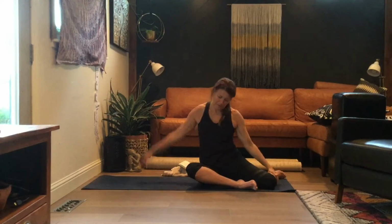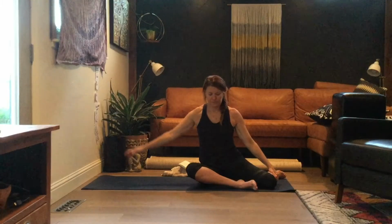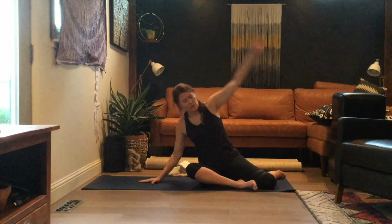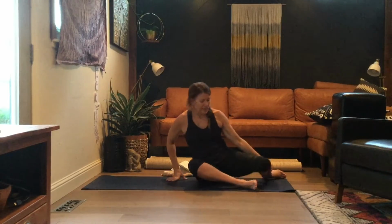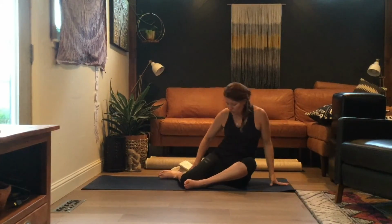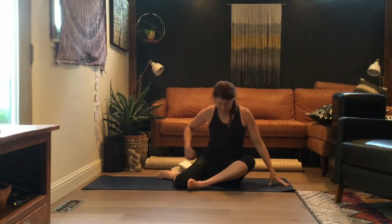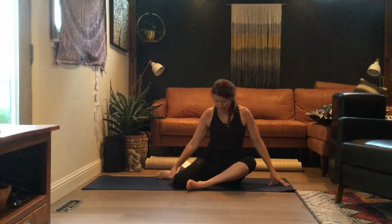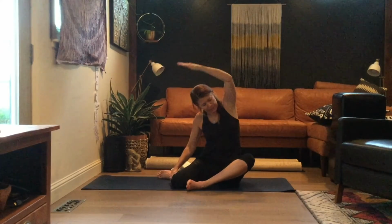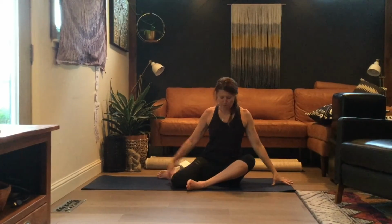One more. Good. We're going to switch the legs to the other side. Same exercise. Find your position that's comfortable for you to sit up as tall as you can, hand on shin. And we're sweeping over and pulling. Push the abdomen forward, strong posture.